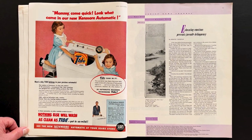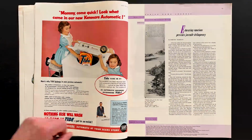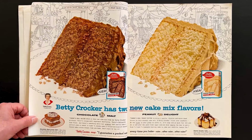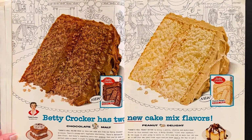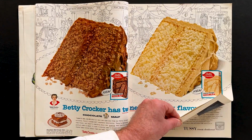Educating emotions prevents juvenile delinquency. That's probably true. Now let's talk cake. Oh, I like cake. Big cake. Betty Crocker has 2 new cake mix flavors. Chocolate malt. Oh, ooh. Peanut delight. Aha.